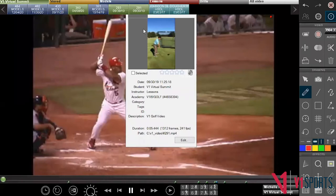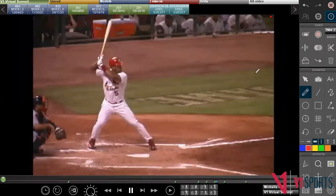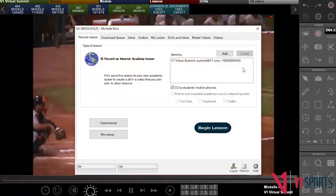The other piece of the puzzle when it comes to the selection of the current student is the lesson recorder will not let you create a lesson until you've told it who it's for. And I'll show you what that looks like here. So let me click on the Academy button. Right now I have a student selected, right? So that's our V1 Virtual Summit student. If I remove this student from this spot right here, which is really just a place to add people that you want to send the video to, as soon as I remove it, it says, please select at least one student, right? So it's stopping me immediately if I don't have a student selected.